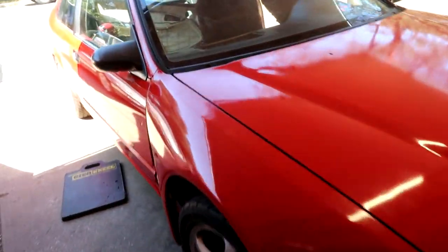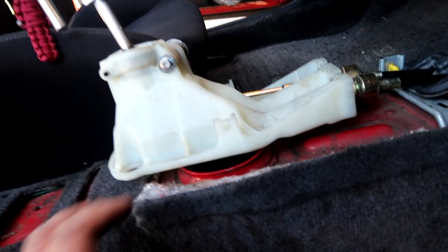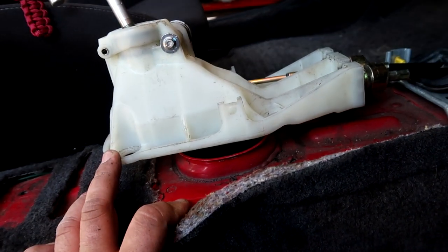Guys, so we got the car back on the ground, right? But I'm gonna have to get it back up on the air in just a minute. So before we end this video, guys, I want to get the shifter mounted in place. So we're not running the base plate because there isn't a base plate for the CRV shifter.